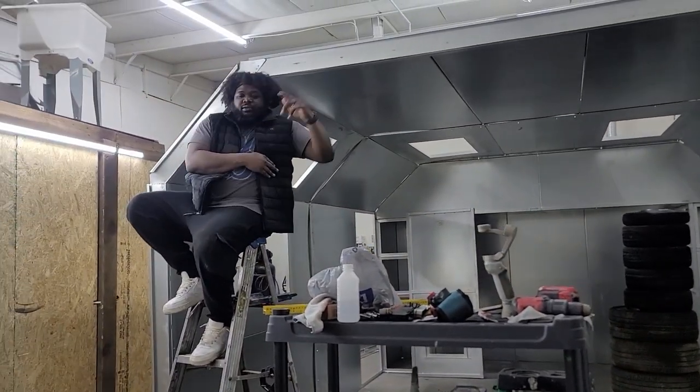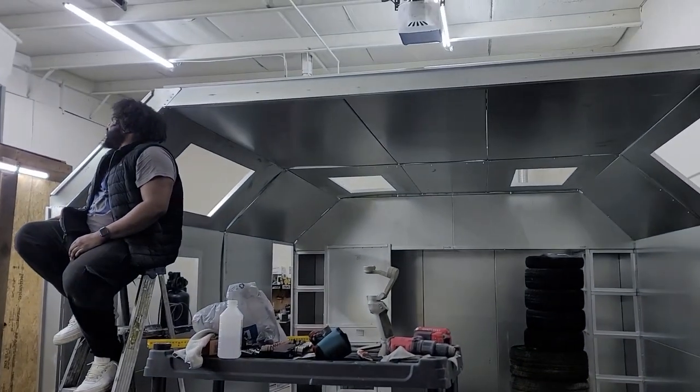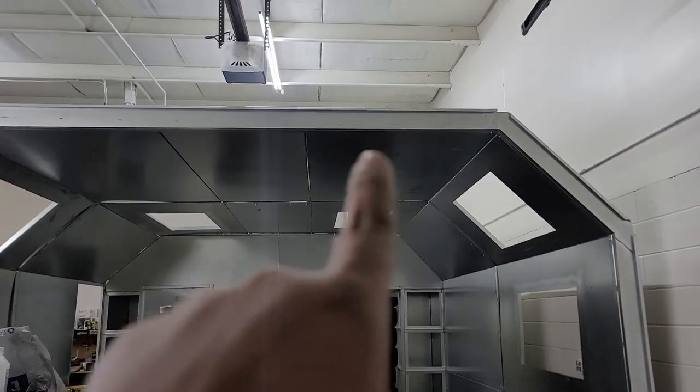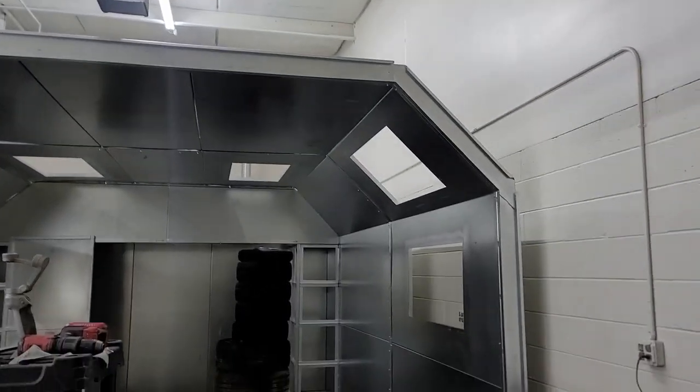You doing up there, cuz? You about to add booth builders to your resume? Hey, this is coming along. One more section, man. There's some gaps, but I only put screws in the corners to keep it moving.